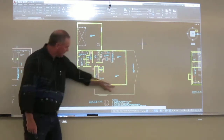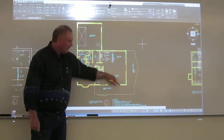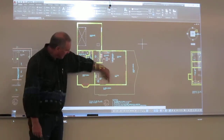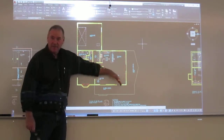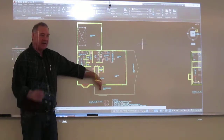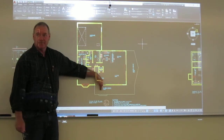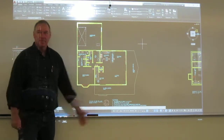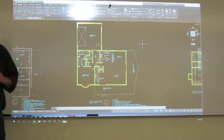So let me look at this. This is a much longer wall. So I have to have one within 10 feet of the corner. Then I'm going to have one mid-span in here, but from the edge of this one to the starting edge of the next one, it can't be greater than 20 feet. And then I set them accordingly. So that's what that's telling us right now.